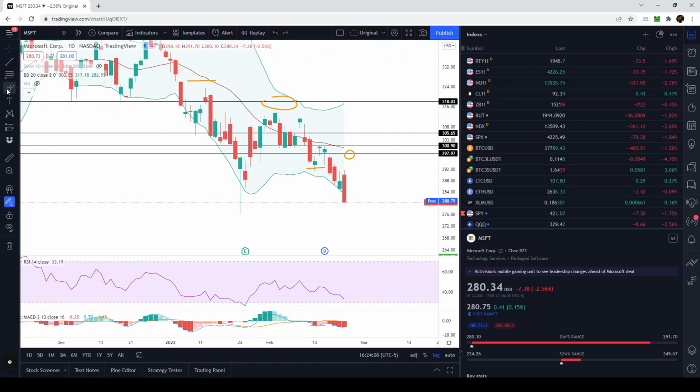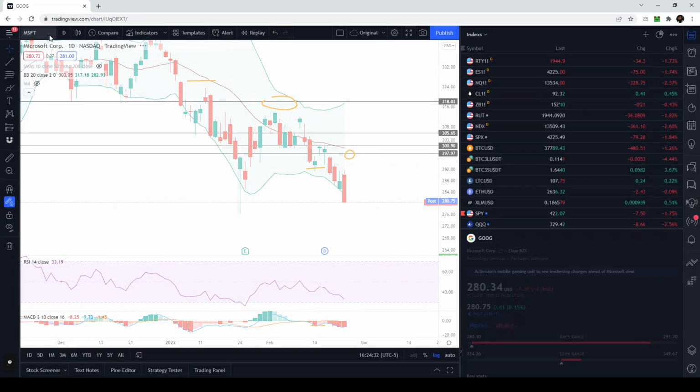Okay. So, 280 obviously needs to hold. And then this low here at 276 needs to hold for Microsoft. But at this point, any huge downward movements in the short term is going to be very, very good for us. So Microsoft, you can see it's very overextended to the downside, all right, which is good.